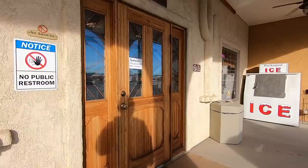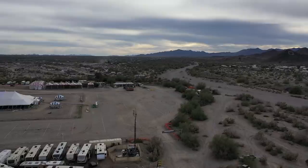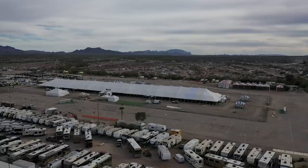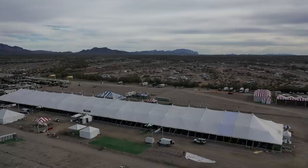Here we go. Welcome back. Look at the clouds rolling in. Now check this out. Look at the big tent. All the vendors are gone. The parking lot's empty, and they've already got the sides off the big tent. That thing will be laying on the ground tomorrow. I bet they have it all packed up and out of here by Wednesday. I'll come back out and fly tomorrow. But check it out. Look, they're tearing the whole thing down.